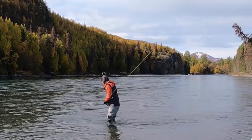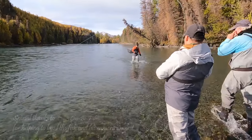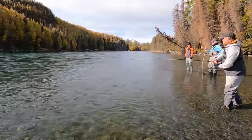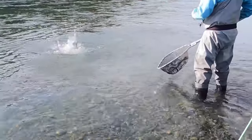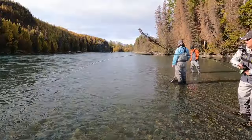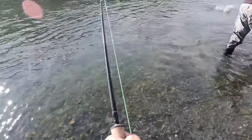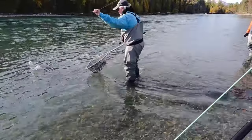Dude, this guy is a beast. He is huge. He's barely going to fit in this net, man. Show us how. Yeah, it's huge. I saw the broad side of it and I was like, man, this is gigantic. There he goes. He's huge, man. It's heavy.